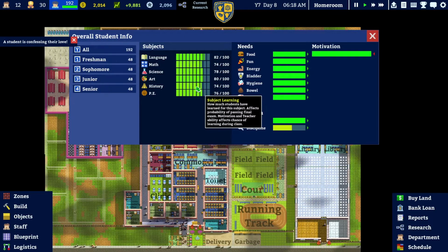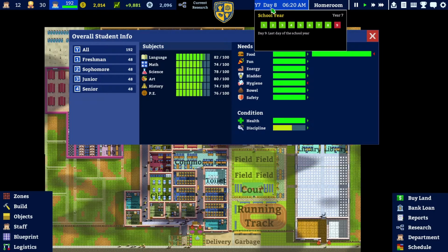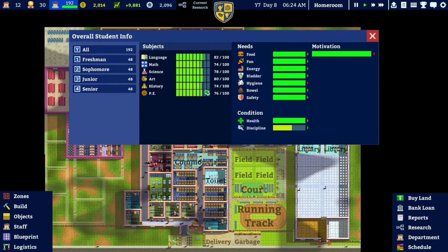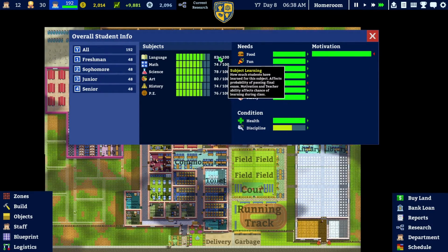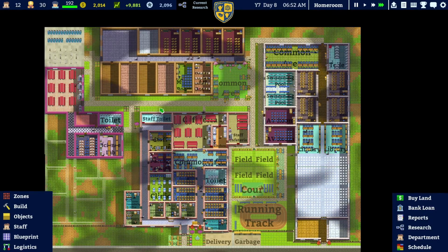That's okay. History is a bit low, as is math. I thought they might be a little bit higher. I suppose there are 2 full days for them to actually get some more learning done. There's day 8 and day 9. So hopefully they would go up a little bit. Yeah, I mean, last year they were all over 90, weren't they? I wonder if we can get to that point again. It'd be lovely if they were all over 90. And if we could have everybody passing their exams, that would be great.